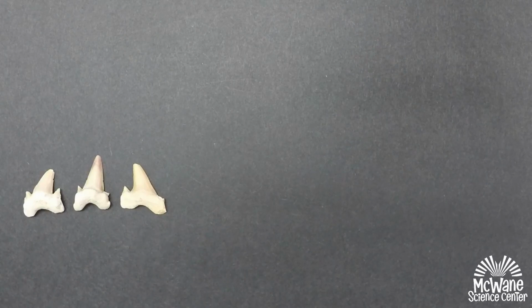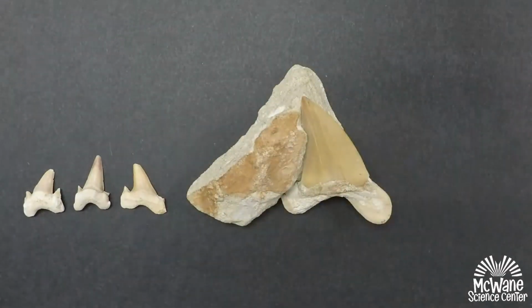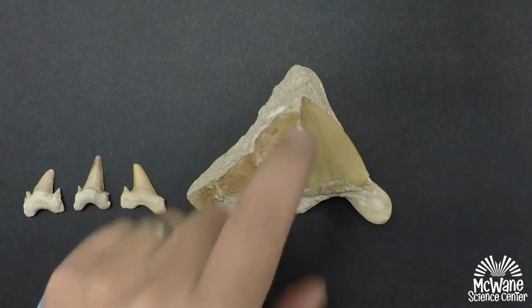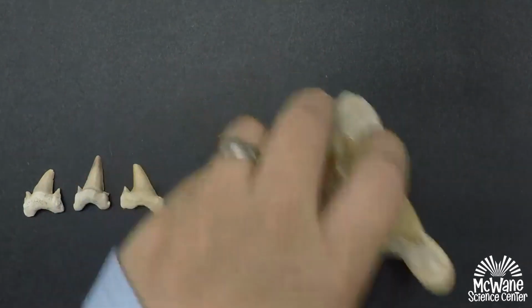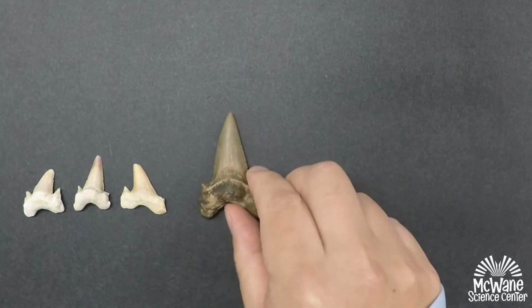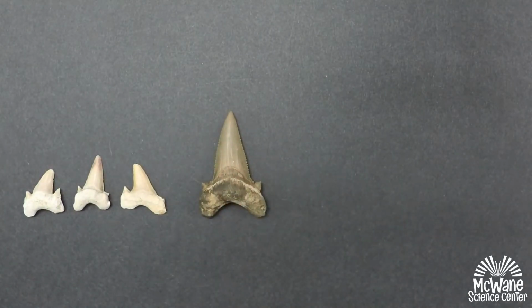But then right around 48 to 50 million years old, these guys can actually get pretty big. Here's an example of a bigger one. So even though most of the ones in gift shops are going to be about an inch tall, you can get them to 3 or 4 inches tall, fairly large ones. But about 40 million years ago, you start getting these.